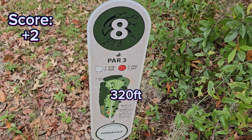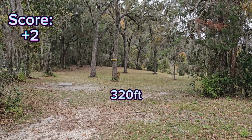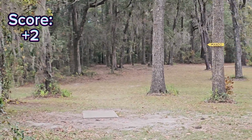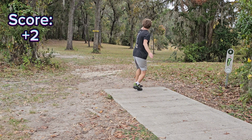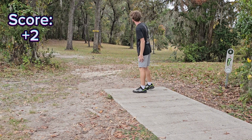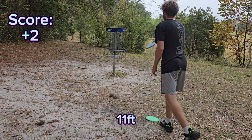Hole 8, throwing to position B, 320 feet. I tend to throw the turnover shot to make the Mando and drift right. Forehand is the play for some, but for me, backhand. That's not going to be a 6 either.